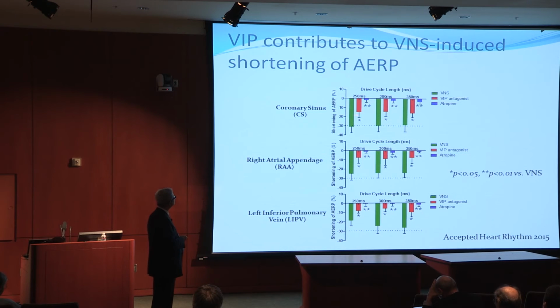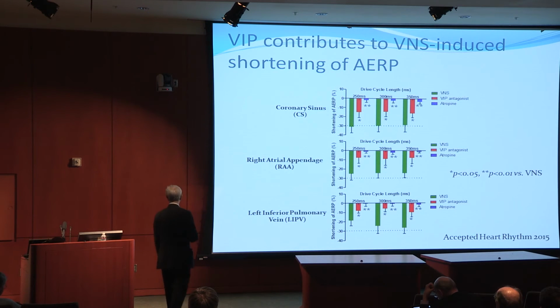Okay, and we look at different cycle lengths, and consistently the baseline is green. You have shortening of ERPs, as I expected, no surprise there. We gave a VIP antagonist, okay, and the response is blunted, but does not totally go away. It's statistically significant across the 2-3 sites and the cycle lengths. And when I gave atropine, it totally eliminated the response. And I will explain why, okay?